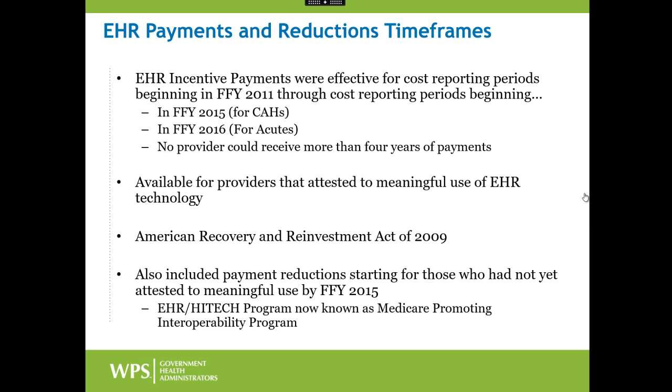However, at some point, the incentives stopped based on the timeframes we just talked about, and now there's a payment reduction for those facilities that had not yet attested to meaningful use by federal fiscal year 2015. Furthermore, this is an ongoing thing, so technically a provider could have qualified for meaningful use incentive payments early on, but if they failed to meet the criteria going forward for whatever reason, then they may also be subject to reductions in these later years.